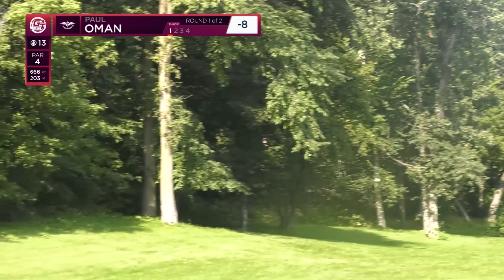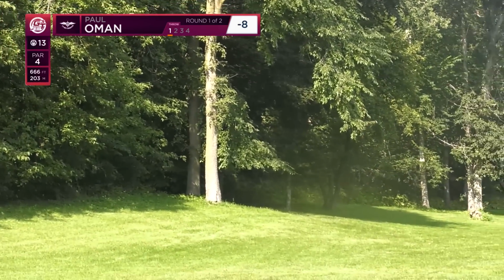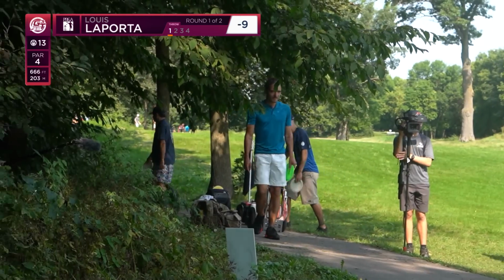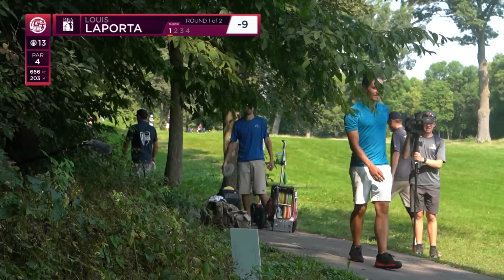He puts a lot of angle on this. Looks like it's fighting now. It's not quite in time, though. But I don't believe he got all the way to the tree line. Should have something to work with to get up and down from.